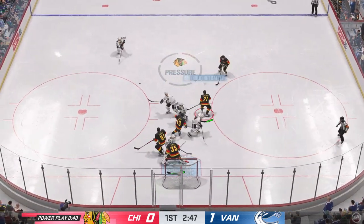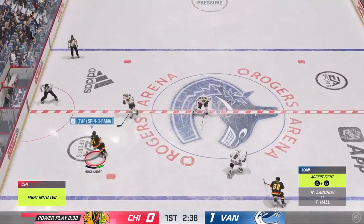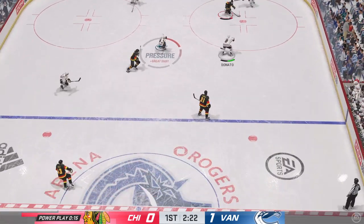Scooped up along the wall by Donato. And that got caught up in traffic and goes off a stick. He says, let's get physical on that play. Quick shot! Oh, big time save by Mrazek.